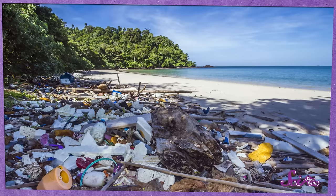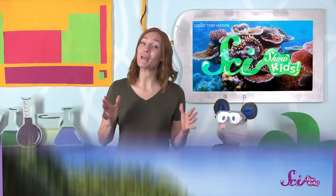Another problem is pollution in the ocean. Chemicals, litter, and other kinds of waste can eventually make their way into the water and hurt the animals that live there. But people are working on ways to help the animals that live on and around the reef to stay healthy, like learning how to keep pollution from getting into the ocean.